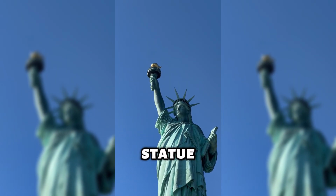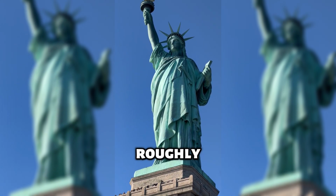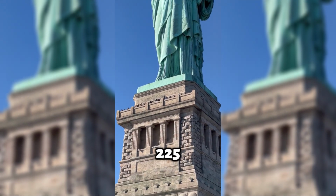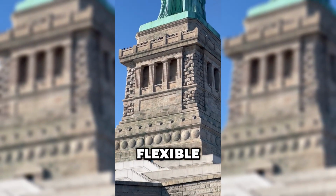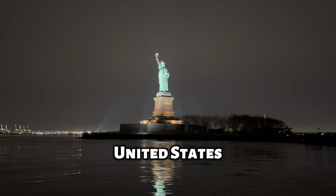Did you know that the Statue of Liberty's copper skin is only about 3/32 of an inch thick, roughly the thickness of a couple of coins? The statue weighs approximately 225 tons, yet its flexible design allows it to sway gently in high winds without damage. Every year, over 4 million visitors come to see Lady Liberty up close, making it one of the most visited monuments in the United States.